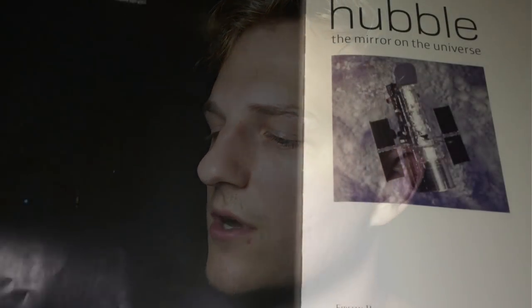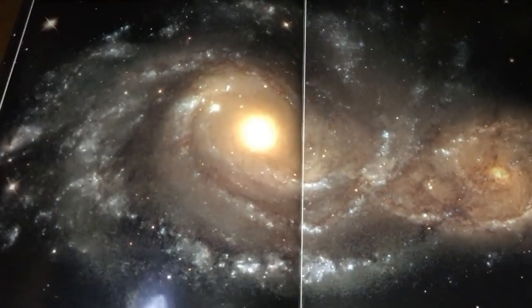Then the last one: two spiral galaxies pass each other like cosmic ships in the night. Strong gravitational forces from the large one, NGC 2207, on the left, have caused stars to be flung out of the smaller one, IC 2163, in streamers stretching 100,000 light years.